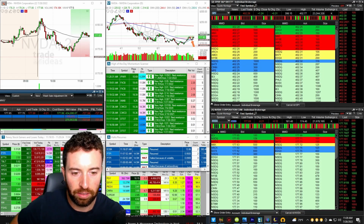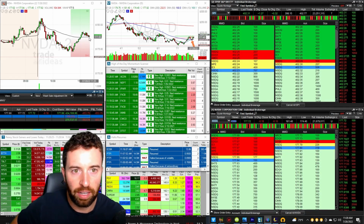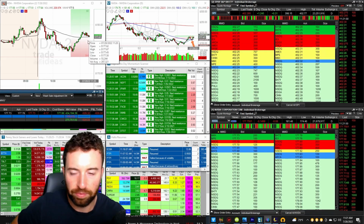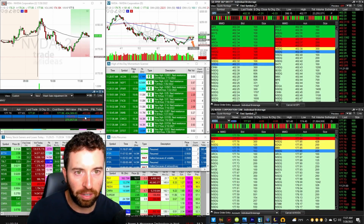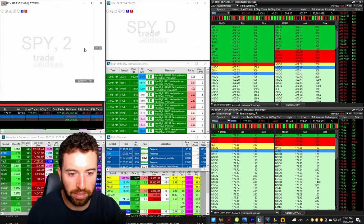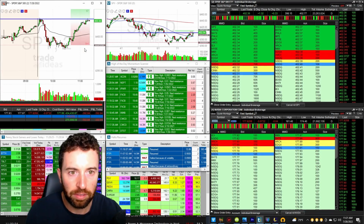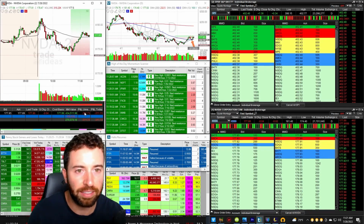NVDA. Still getting that nice little bounce here. Still above the VWAP. Currently down $400 on this play. S&P 500, we need to see this one again run up towards those new highs. Giving it some time. Obviously, blue chips don't work within seconds like penny stocks do.